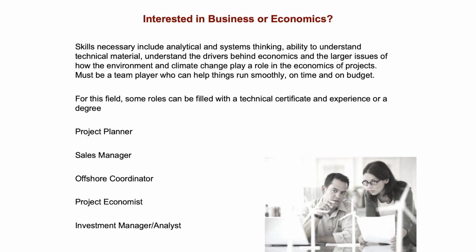It also calls upon you to be a team player and make sure that you are committed to having things run smoothly, on time, and on budget, because we're talking about really big projects with really big budgets. For this field, some roles can be filled with solely a technical certification, or you can have experience or a degree. Project planning, sales manager, offshore coordinator, project economist, investment manager, or an analyst. Those are just some of the examples that I've put out here.